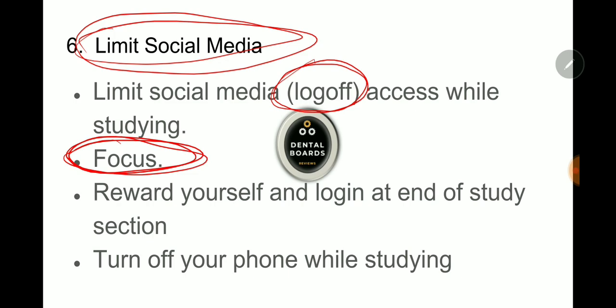So log off your social media. Now, after you log off, you can also turn off your phone while you're studying. If you're studying for 4 hours, definitely turn off your phone completely. Don't even touch it for 4 hours. If you're studying for 6 hours, I recommend, and we're going to discuss this in the subsequent slide, every 3 hours you take a 15 minute break. During your 15 minutes, you can turn on your phone and answer any messages or voicemails that were left. After your 15 minutes is over, turn your phone back off, and focus. Make sure you focus on the goal. The goal is to study and pass.